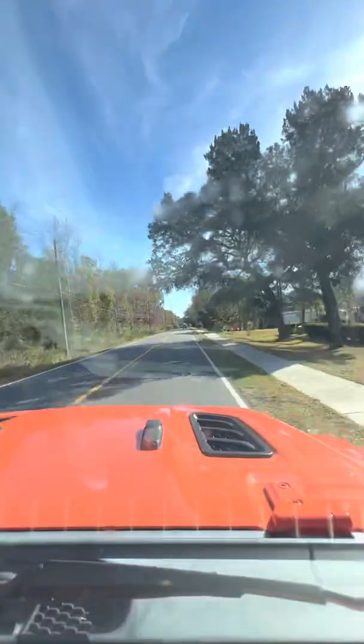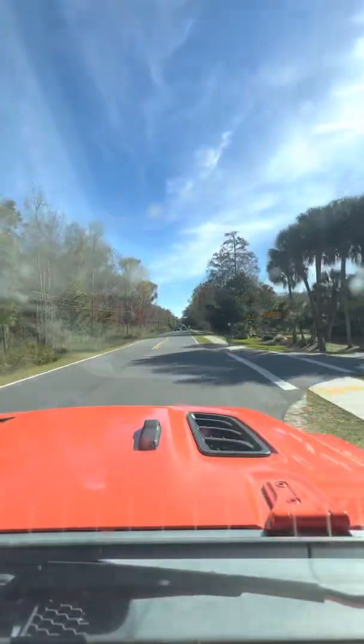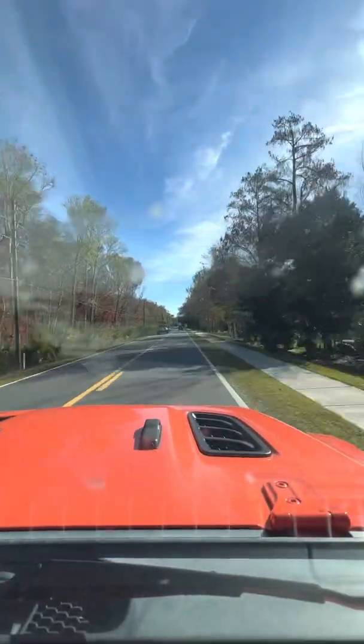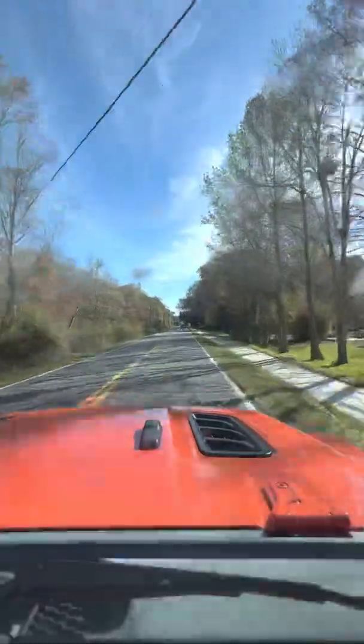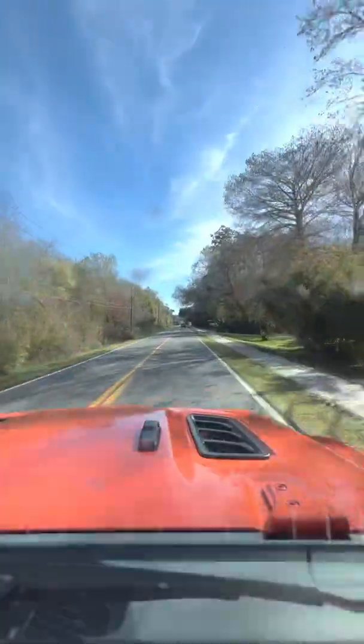This is all Weeki Wachee Gardens. All the roads that go off to the right are on canals that lead to the Weeki Wachee River that ultimately leads to the Gulf of Mexico.